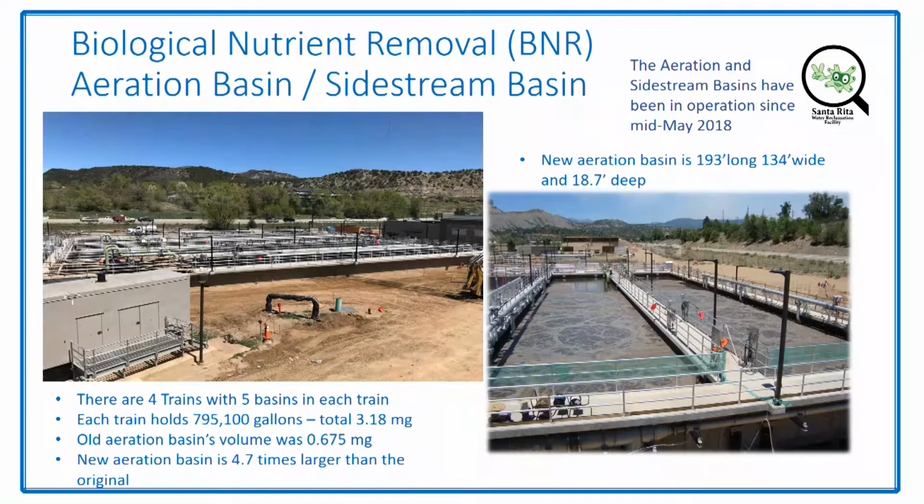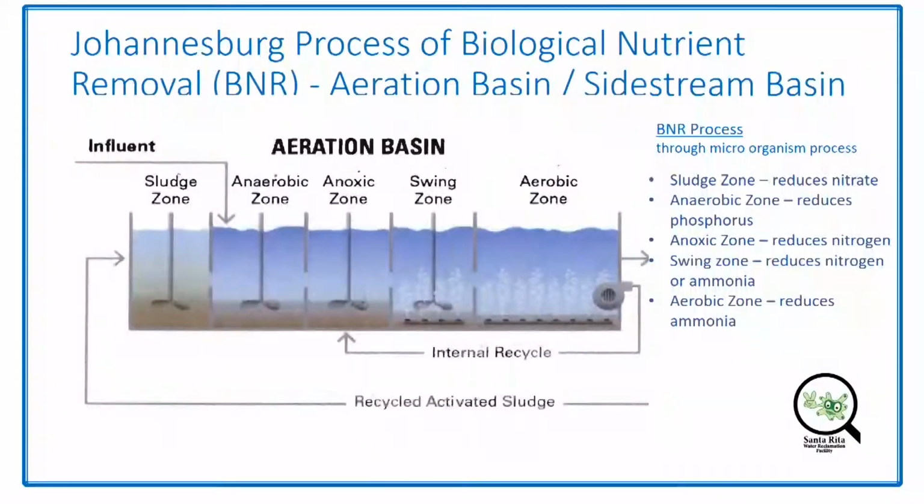The aeration basin is a biological nutrient removal process. It's a BNR. And this one in particular is a Johannesburg process. So the aeration basin is broken into 5 zones, and each one of those zones creates an individual environment for the nutrient removal. So this is a microorganism process that actually feeds on the nutrients that are in the liquid, and it either creates gas or an inert solid.